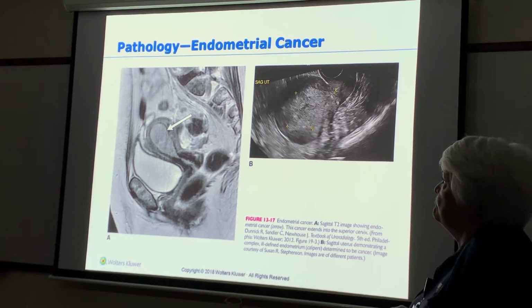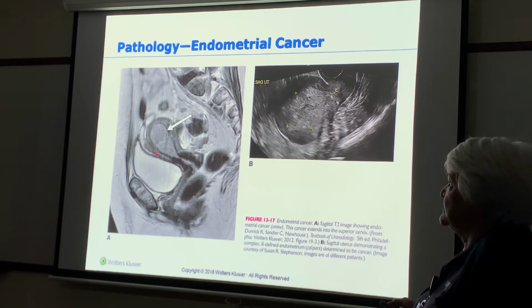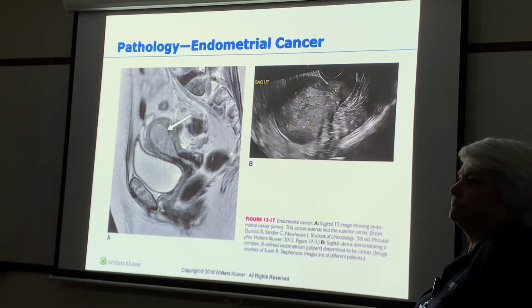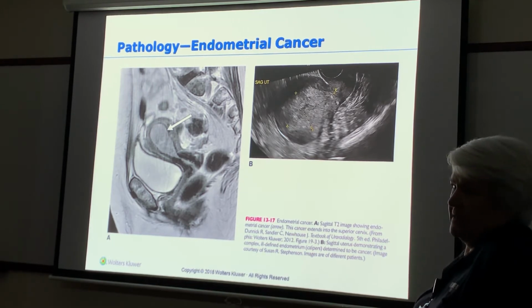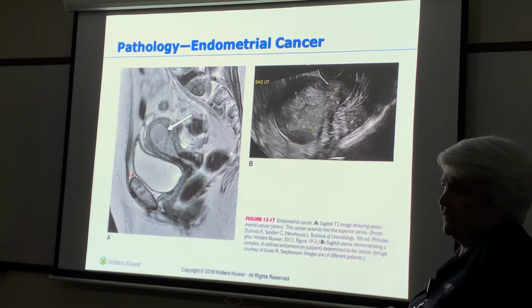So, Sophia, what is this space right here? It has two names. Anterior cul-de-sac. What's another name for it? Think about it. This comes first, this comes second. This space right here, it's an anterior cul-de-sac.